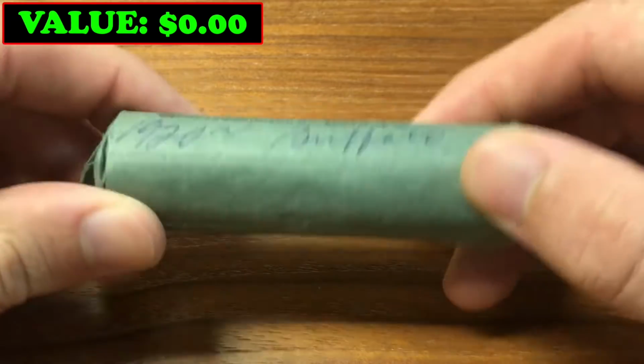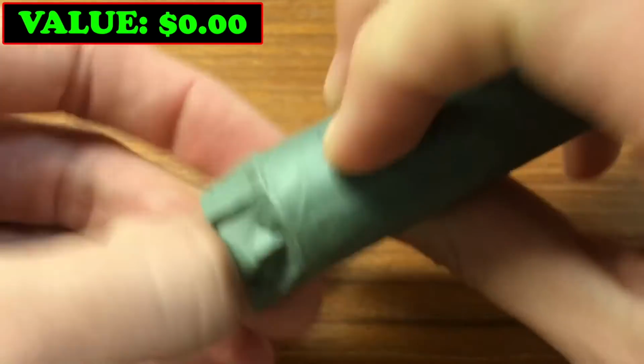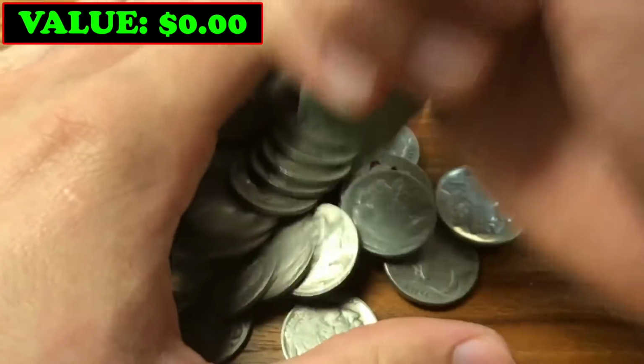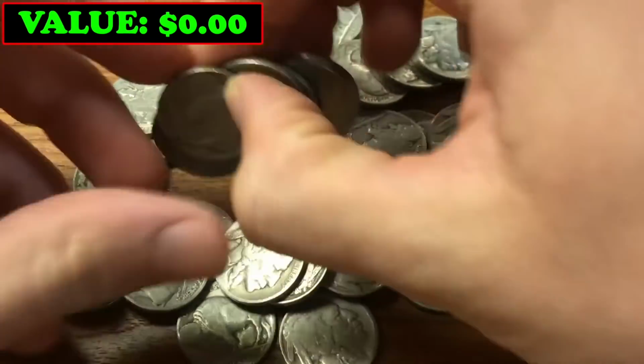I'll do a total and valuation at the end, but this says 1920s Buffalo, and that looks like faint dates, but I'm hoping that there's some good dates here. 21S, 24S, 26S, pretty sure those are the ones that I'm going to be checking for.